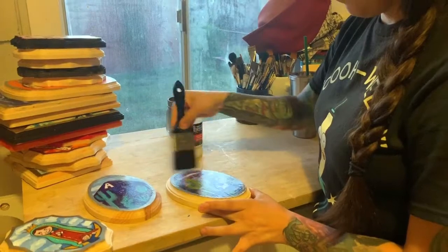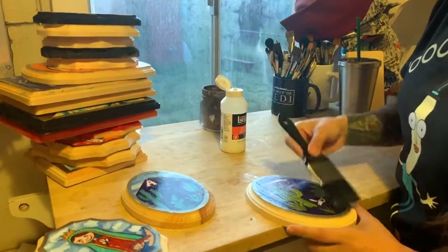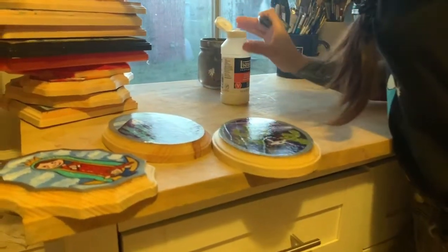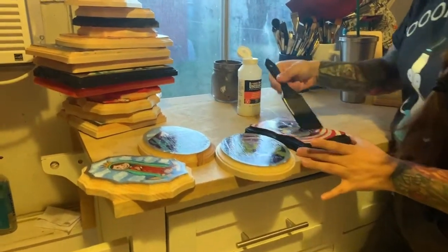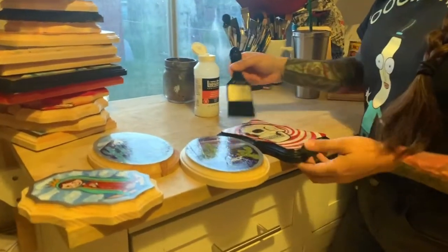I'm just varnishing them, and once they're dry, I'm gonna put the little hinges on them in the back, and they'll be ready to go for tomorrow. Which, by the way, isn't this one cool?